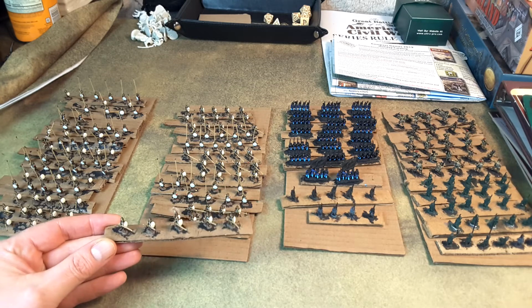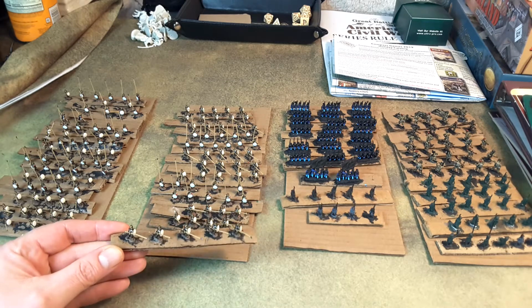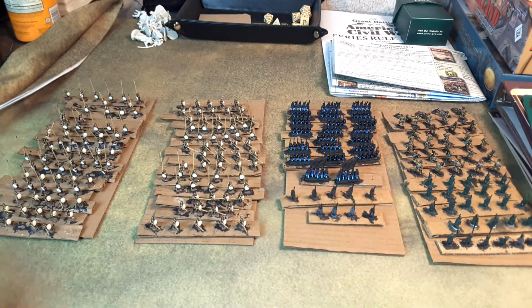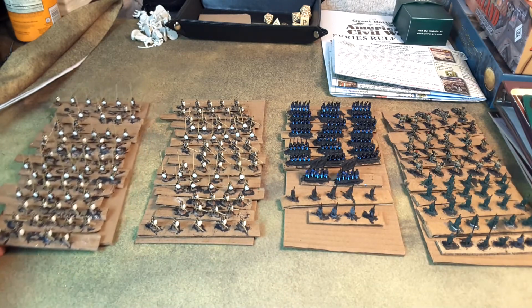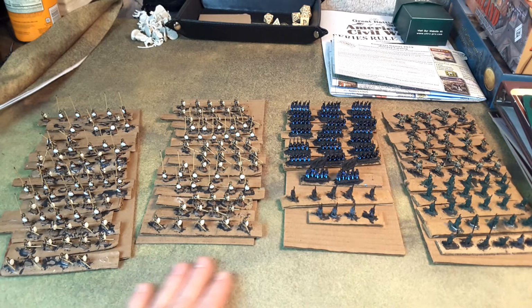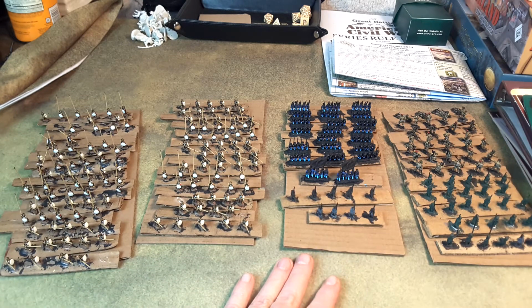I did manage to finish off the Pikemen. They are done, folks. And I'll get a little closer up on these guys. With these guys complete, there's about, I think, about 130 of these guys. It means I can start finishing up on these projects over here.